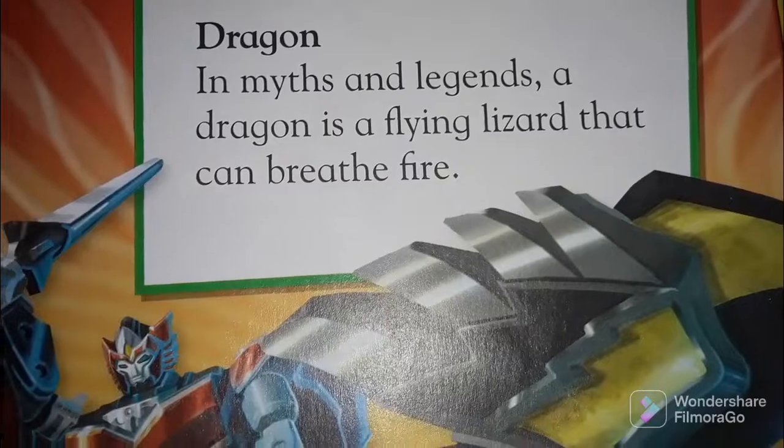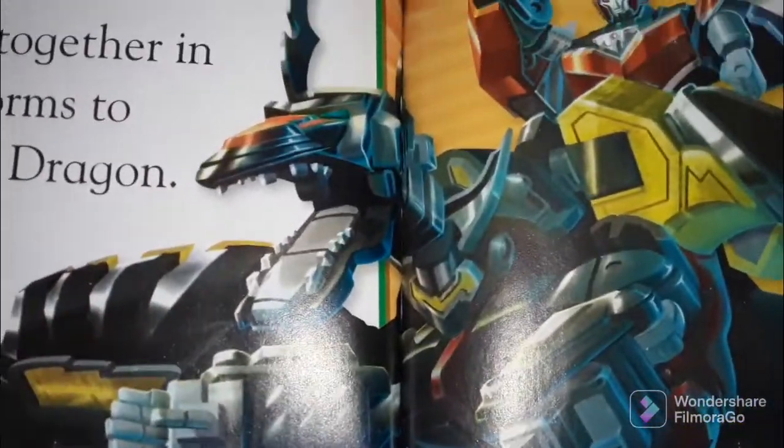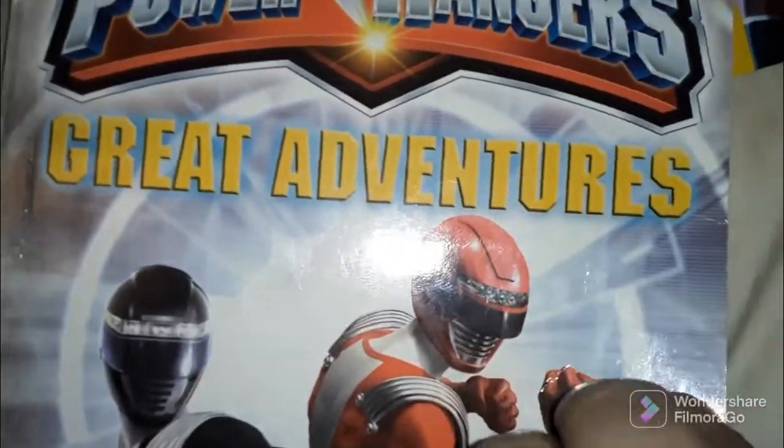Dragon. In myths and legends, a dragon is a flying lizard that can breathe fire. As seen here. Flying lizard. Was that it? Yep, that's it. Wasn't that a great adventure?